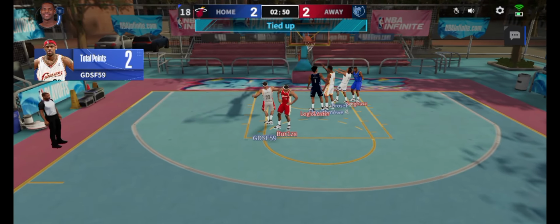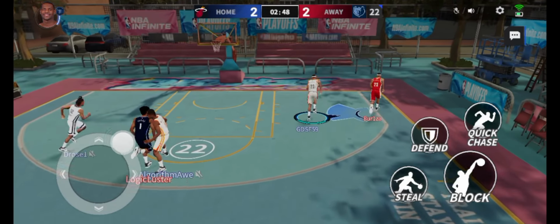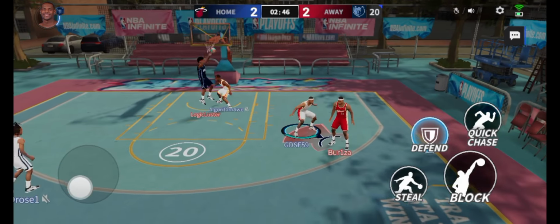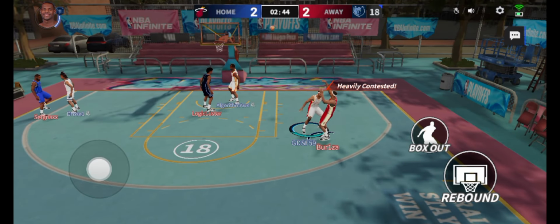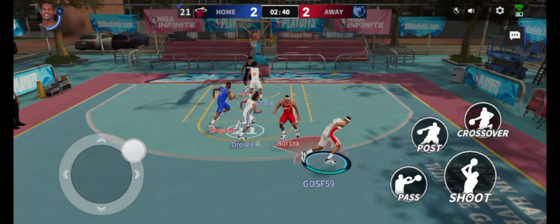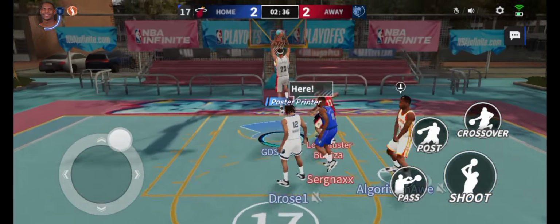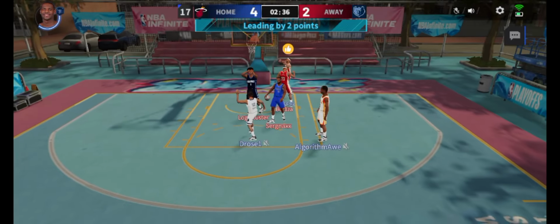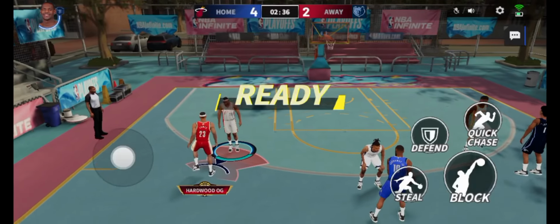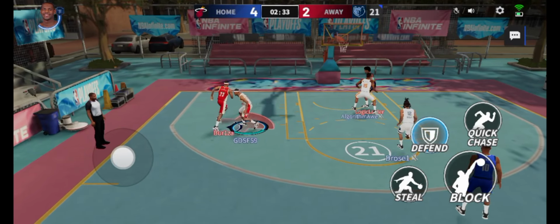Mid-range jumper goes in. A forced shot and it hits the rim. Nice pick and roll. Two-handed jam for the score. Great pass.